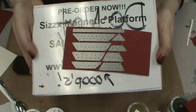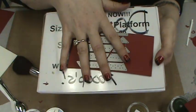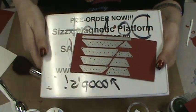Nothing moves. It's no more Post-it notes, no more taping things down into place. This takes care of all of that. You can get rid of all of that. It all stays in place.